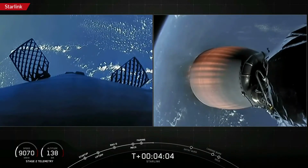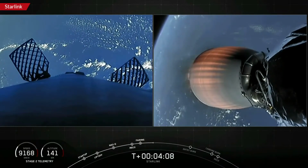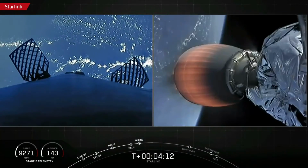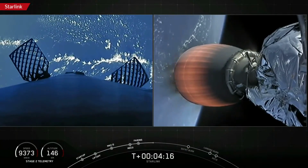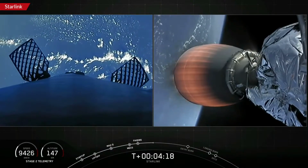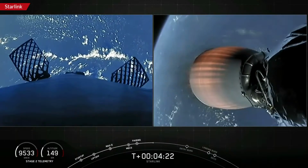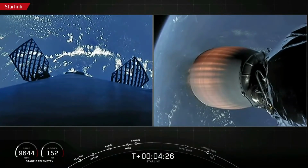I'll see if I can get him later, but yes, the fairings also separated, so they are on their way down toward Go Mystery and Go Mischief, which are standing by to attempt to catch them, or if conditions don't permit, to let them splash down into the water and then fish them out for recovery and reuse. So far so good as that second stage continues to take the Starlink satellites into orbit.